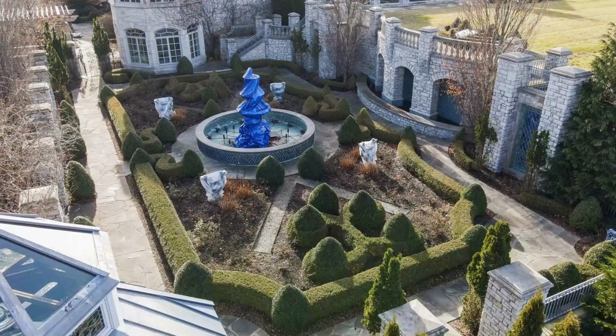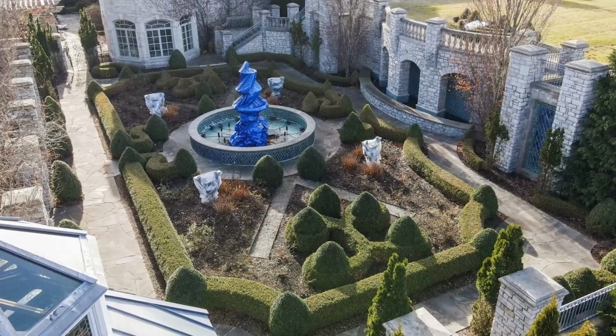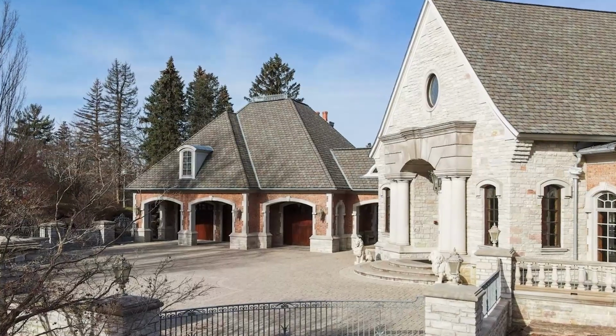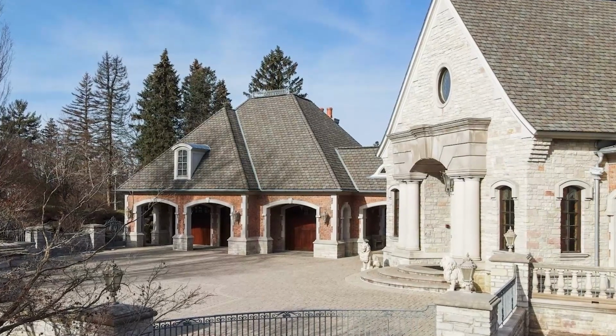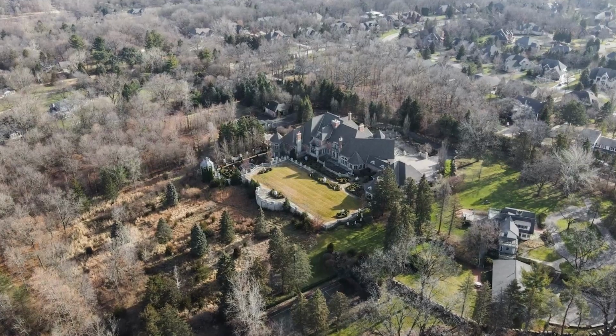To bring this in and put this together, it's absolutely phenomenal, and it looks cool, but we don't realize what it takes to actually put this together. These are solid pieces of stone, solid columns that are coming in and being placed on this archway here. So I'm really taken back by a lot of the architecture and attention to detail in this home.